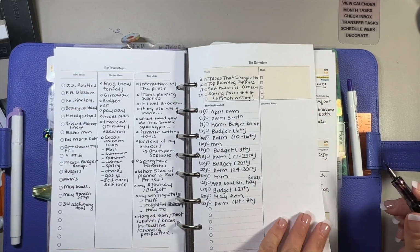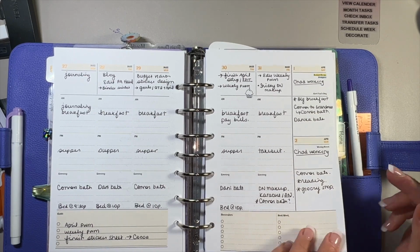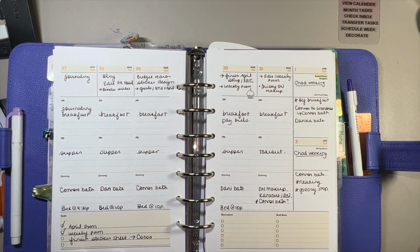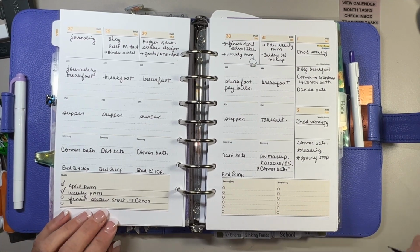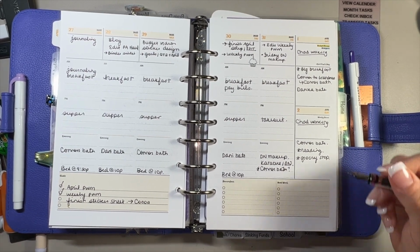The current week, let's see if there's anything on here that we needed to follow up with. So April plan with me is done. Weekly plan with me we're doing now, and finished sticker sheet. That's something I'll have to work on and focus on with work, but I have not. Like I've only done two little stickers for this whole sheet. I'm working on a special icon. I can't wait to bring it out and show you guys, but we'll wait and see till I actually finish it.